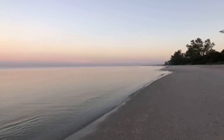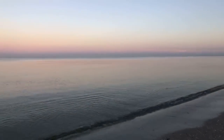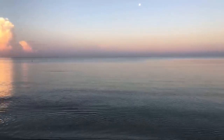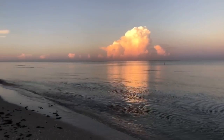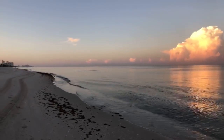When you're searching for facts about red tides, if you're trying to figure out where it is, it's pretty much impossible because the information is always outdated. It lags a couple days behind the postings. By the time they test the water and post the results, it's 2 days. So it's kind of useless information.